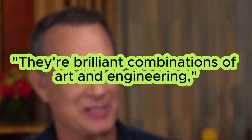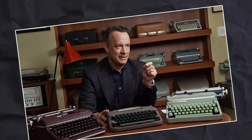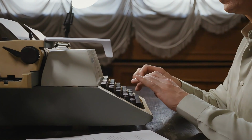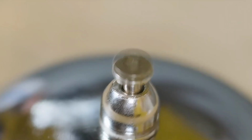They're brilliant combinations of art and engineering, he once told the New York Times. Every machine is as individual as a set of fingerprints. Every time you type something on a typewriter, it is a one-of-a-kind work of art.